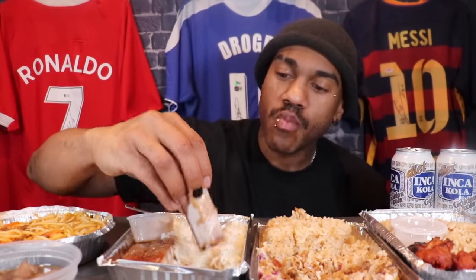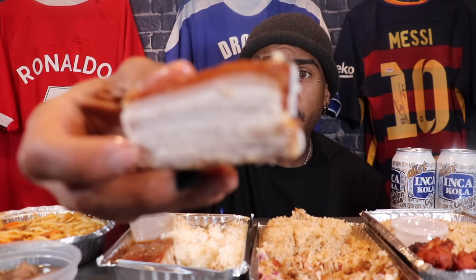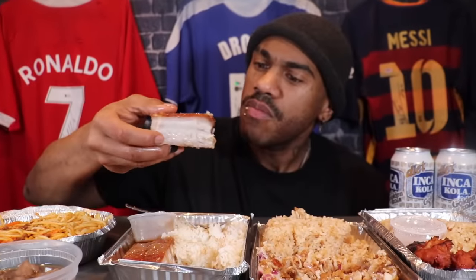Oh my goodness. I'm glad I had a good workout today. Look at that. Now see how juicy that is? And then when you bite it, look at the back. Oh. Perfect bite. You going for a little of that gravy?